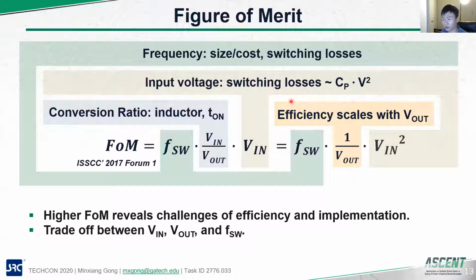This figure shows a figure of merit for high voltage converters. It consists of frequency, input voltage, and conversion ratio. Each of them is related to design parameters. A higher value reveals challenges of efficiency and implementation.